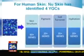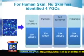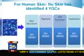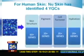And if I can show the next slide, you see those 4 youth gene clusters that Nu Skin has patented, along with Stanford and Harvard and Purdue universities. That's where most of our research is being done. And we also have about 115 scientists in our own company that are doing this research.